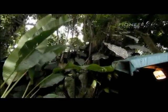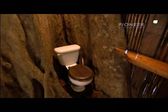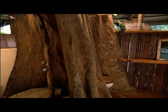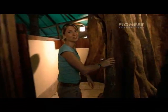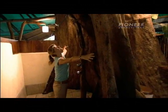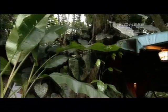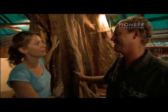Edzard ingeniously used the curves and alcoves of this magnificent old Sangrillo tree to create his bathroom. That is one big tree. I'll just try and illustrate how huge this thing is. I can't even touch it from side to side. How old do you think this thing is? Yeah, it must be at least 100 years old, that's for sure. I can see why you fell in love with it.